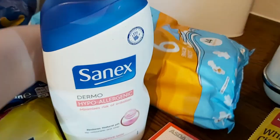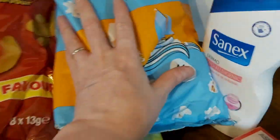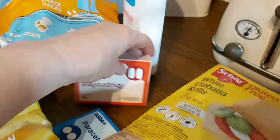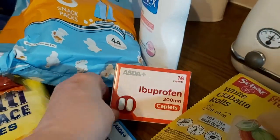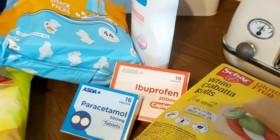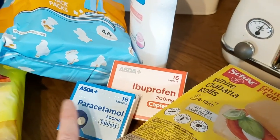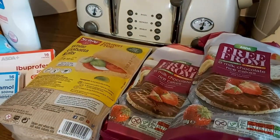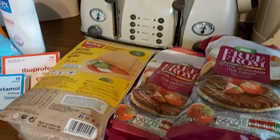Sanex shower gel, which is our shower gel of choice, and then some salted popcorn, which are my favourites, and as usual some painkillers, ibuprofen and paracetamol, because I just like to make sure that we've got those kept in stock, although I got tablets here instead of capsules, which I'm a bit annoyed with myself about. And then some gluten-free bread.